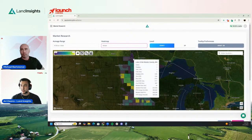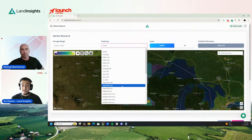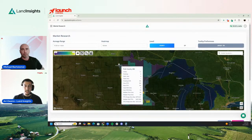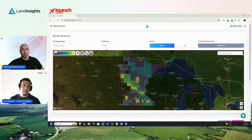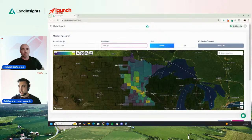So the heat map data point, this is really important because there are 3 things that really affect this heat map. The first is that acreage range, right? The second is our heat map data point. This heat map data point is going to show us whatever we want to see in terms of cold to hot. So if I'm right now looking at active, I'm looking at least activity to most activity. If I want to look at volume, I want to see where all the comps are. I can easily shift to that view.